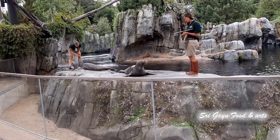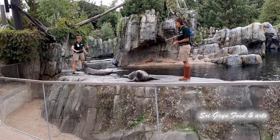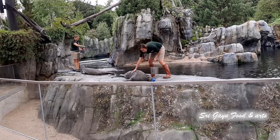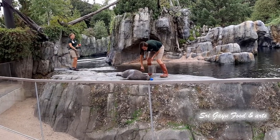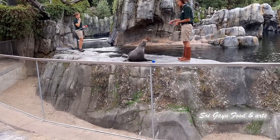Milo is at an excellent angle right here too to show off his side to you guys. You guys might notice that his flippers have claws on them, and his back flippers do as well. This is something that the sea lion does not have. The California sea lion does not have any claws on their front flippers, which is one of the ways that these guys are going to differ.